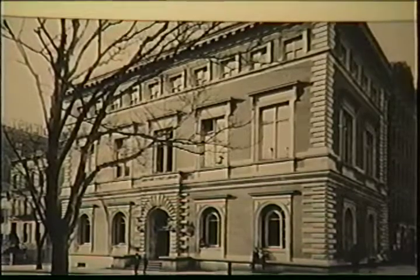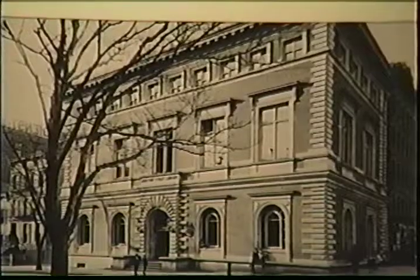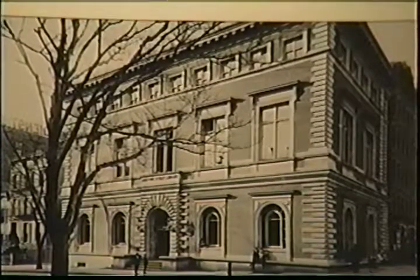The important thing about this library is that this, too, is a library that was built from the Carnegie funds, and the architect of the building is actually Andrew Carnegie's own personal architect, the man who built his mansion on Fifth Avenue in Manhattan. That building is still there, it is still being used, and still highly patronized.